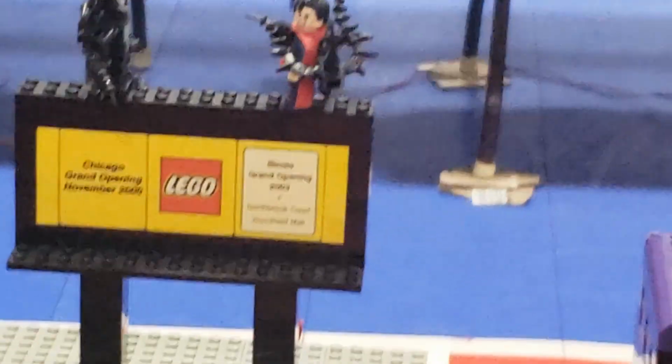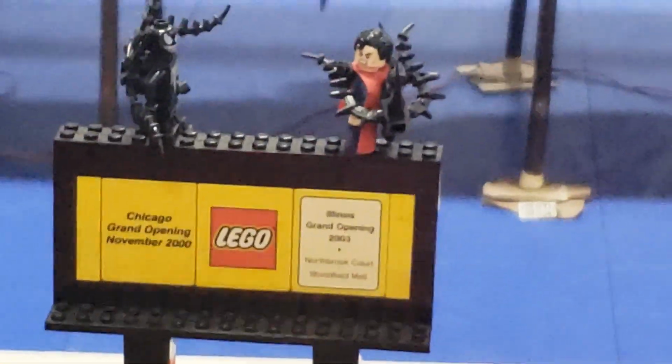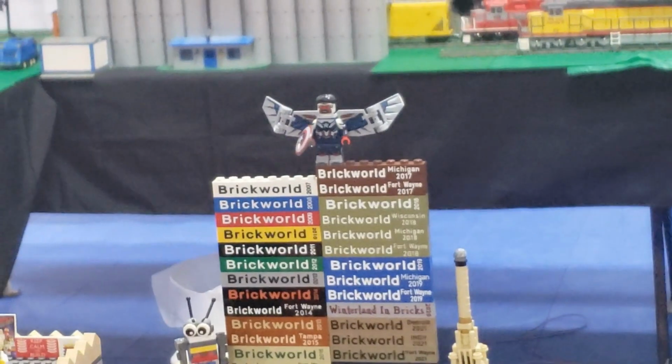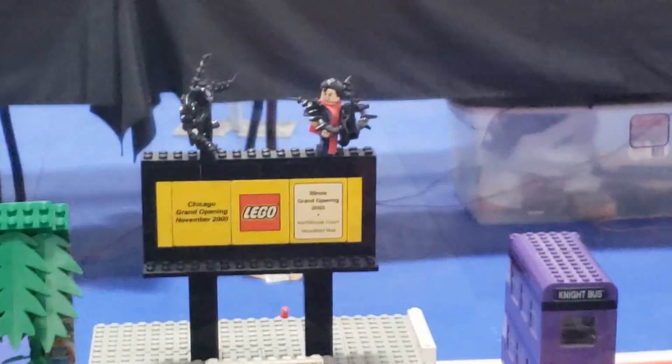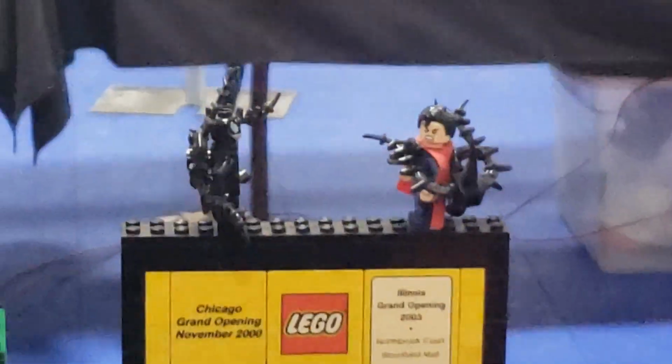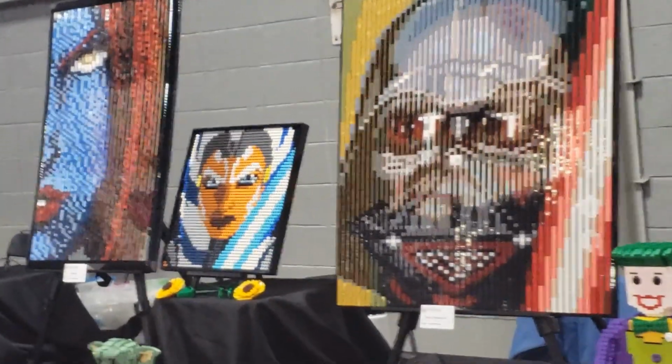Oh, look at all the Brickworld things. Illinois Grand Opening 2003. Yeah, look at that. Is there a Brickworld brick? Oh, we need to find if there's a Brickworld brick. Yeah, because we need it. I agree. Yes. And they have the store opening bricks. We still have the store opening thing with the SpongeBob. Yeah, the SpongeBob one. Some of the Vader tiles look like Vader from this side. That's why it looks so funky. That's why it looked messed up, because it's cheese slopes, and you walk on the other side.